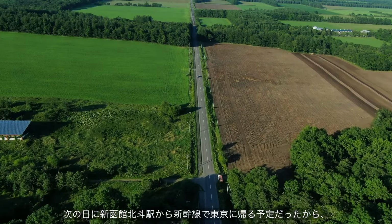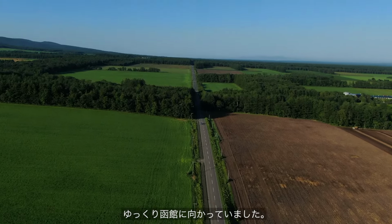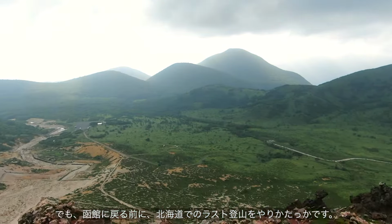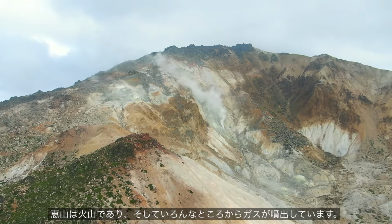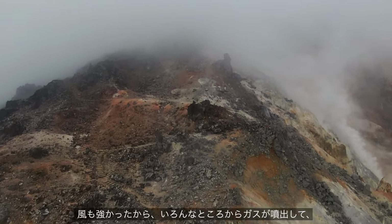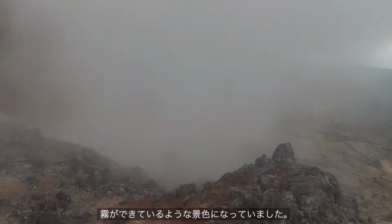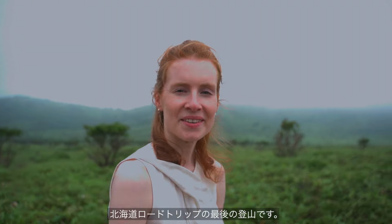We were slowly heading back to Hakodate, where we would be taking the Shinkansen to Tokyo the next day. But of course, we had to squeeze in a little hike before heading back to the city. We chose Mount Esan, an active volcano, still belching gas, but it was only 1 hour to the summit, so that wasn't too long. The wind was, however, super strong, which created this amazing misty landscape with gas belching from different places. Final hike of our Hokkaido road trip.